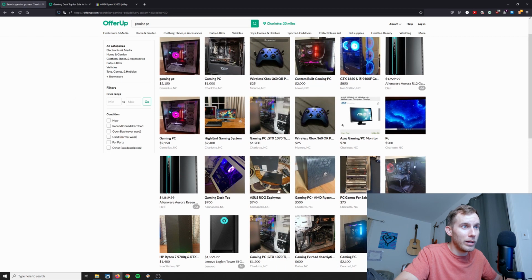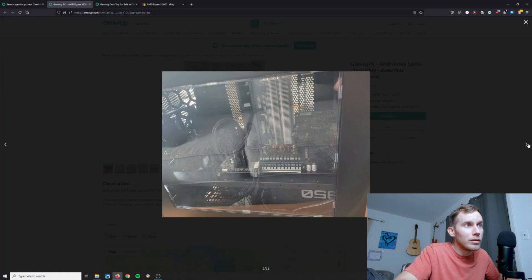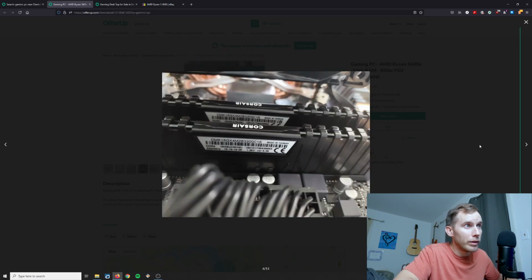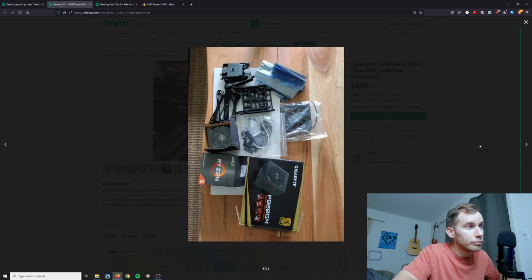What else we got? What do we have? Gaming PC, AMD Ryzen. I like seeing, ooh, 5600X. 500 bucks. Incomplete. I mean, this is actually the best one so far, even though it doesn't even have a GPU. It's a micro. I'm not a fan of those. It does have RAM, a board, power supply, 850 watts. It's a little micro build if you like those. 3200 megahertz RAM. Does that have the timings? Yeah, 16. Yeah, that's actually not bad. Little Wi-Fi card.